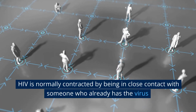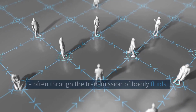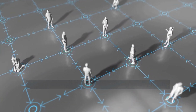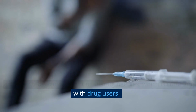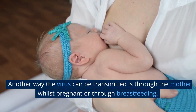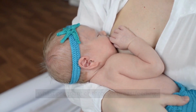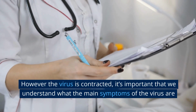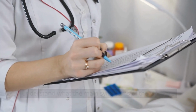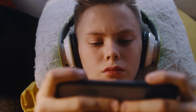HIV is normally contracted by being in close contact with someone who already has the virus, often through the transmission of bodily fluids. Unprotected sexual contact or sharing needles, which is common with drug users. Another way the virus can be transmitted is through the mother whilst pregnant or through breastfeeding. However the virus is contracted, it's important that we understand what the main symptoms of the virus are. So we've made this helpful guide to help you know what signs to look out for.